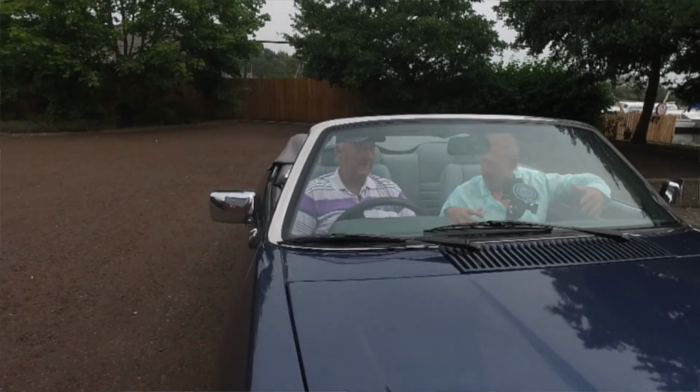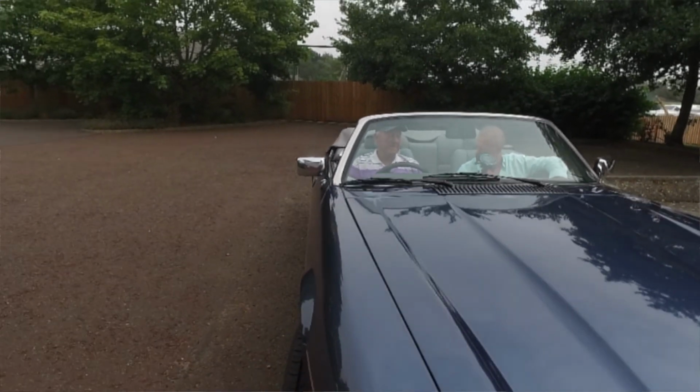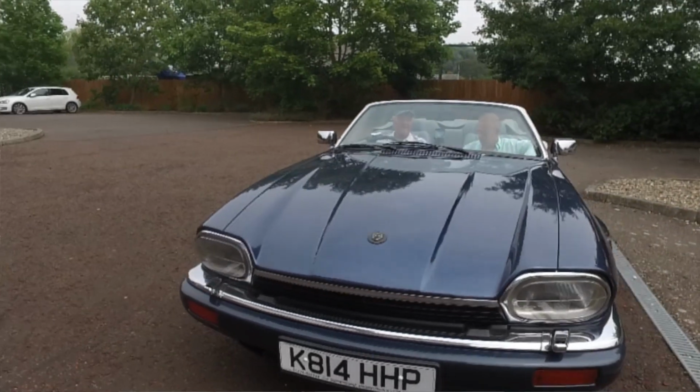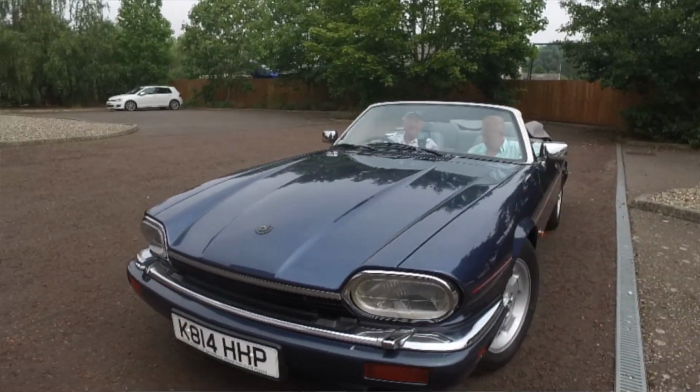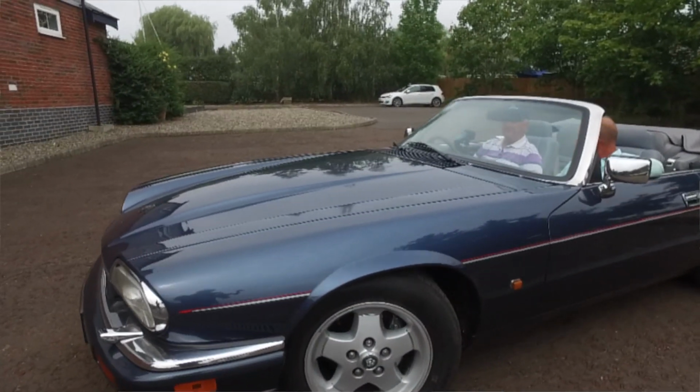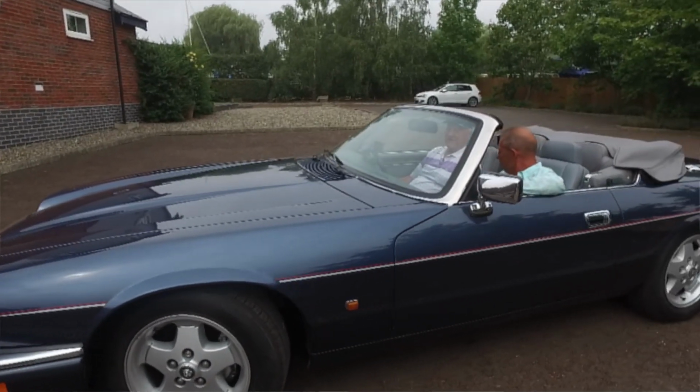And tell me, what's the specification on this car? This is a 4-litre straight 6. It's reputed to be as fast as the E-Type Jag, and from that point of view, plus its aesthetic looks, I think it's a great car. I think it's a beautiful looking car. What year is it? This is a 1993.